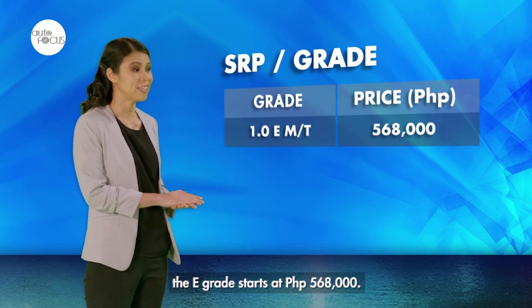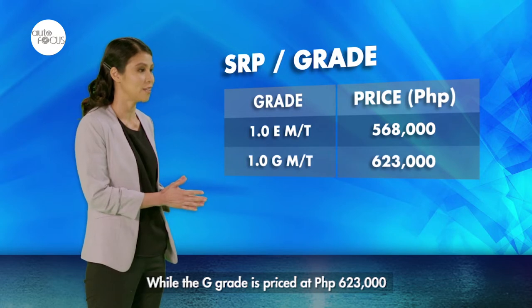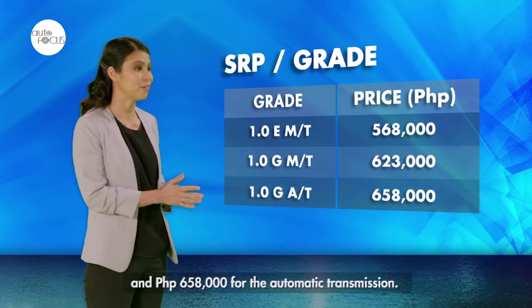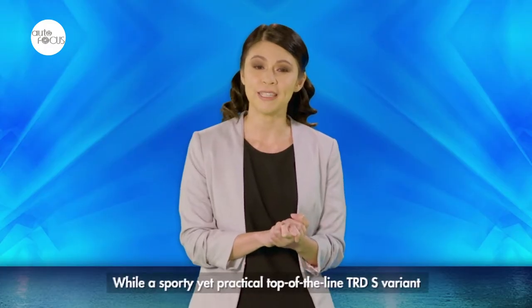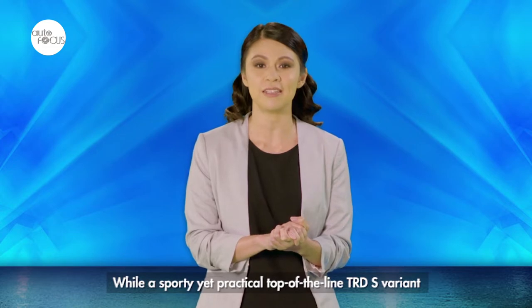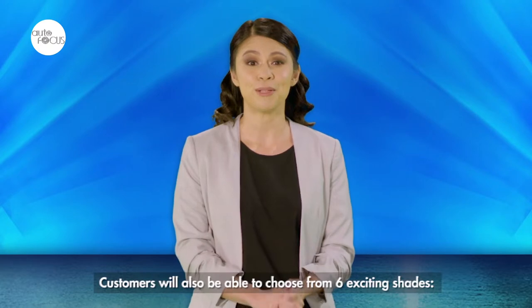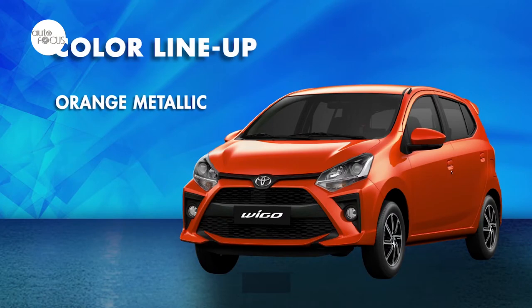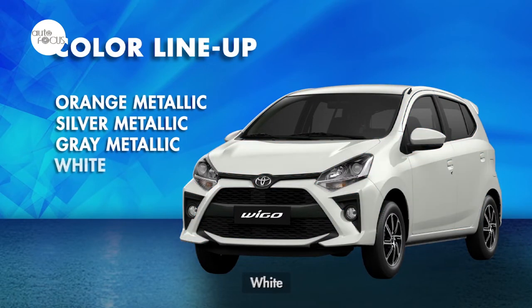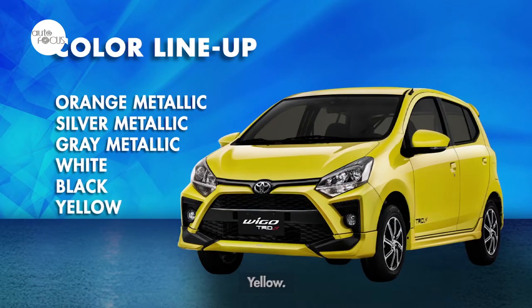The E-Grade starts at 568,000 pesos, while the G-Grade is priced at 623,000 for the manual transmission and 658,000 for the automatic transmission. While a sporty yet practical top-of-the-line TRDS variant is available at 700,000 pesos. Customers will also be able to choose from six exciting shades: orange, silver, gray, white, black, and a cheerful new color perfect to jumpstart the new normal, yellow.